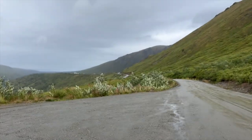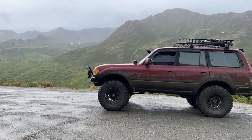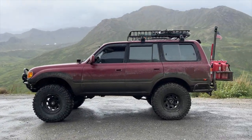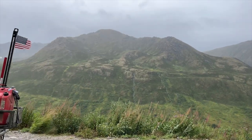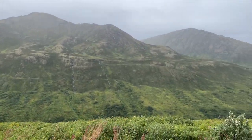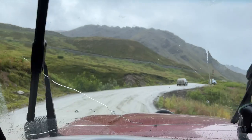That was the way from Crazy Creek, and now we're headed back towards the Palmer side. Still raining a little bit here and there. Cloudy, a little bit chilly up here. We're on a higher elevation right now. Nothing but green lands out here. Mountains are beautiful. Maybe next month we'll start seeing some snow coming soon. This place gets a lot of snow in the wintertime.